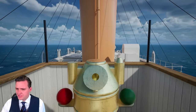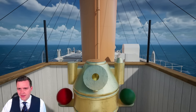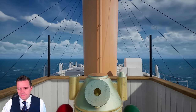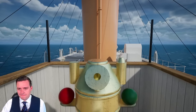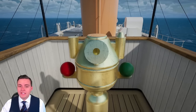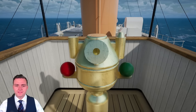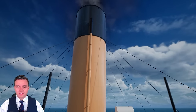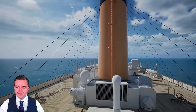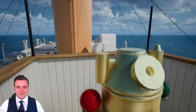I think there was a total of four compass binnacles on Titanic? Yes, quick count off the top of my head: two forward, one middle, one aft. Right? Yep. And this being the most accurate, being away from the steel decking, is getting the least magnetic interference. But what a view, huh? Sandwiched between these two massive funnels. Now you're in the center of the world.